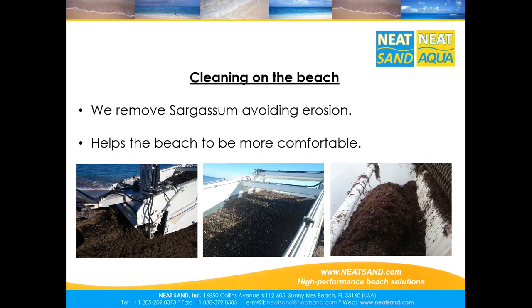Like one of the speakers mentioned before, it is true that in South Florida there are big renourishment projects every year, basically by the U.S. Corps of Engineers. And this equipment, as I say, and you can see in those pictures, it just removes sargassum. It doesn't really remove sand.